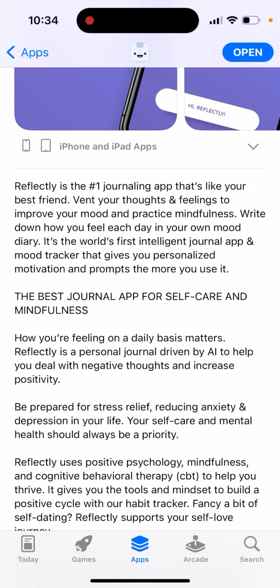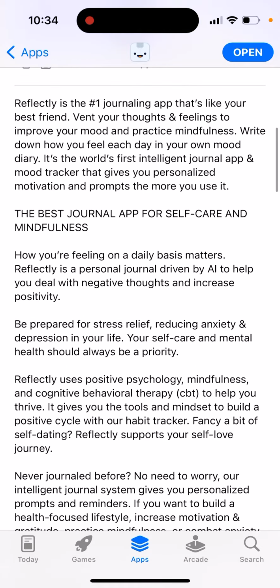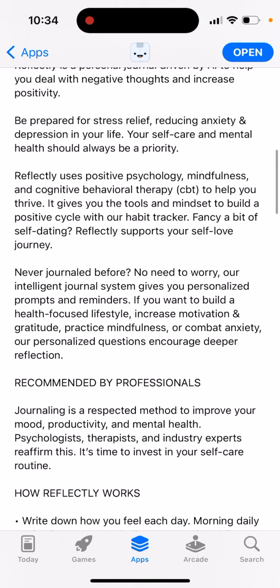How you're feeling on a daily basis matters. Reflectly is a personal journal driven by AI to help you deal with negative thoughts and increase positivity. Be prepared for stress relief, reducing anxiety and depression in your life. Your self-care and mental health should always be a priority.